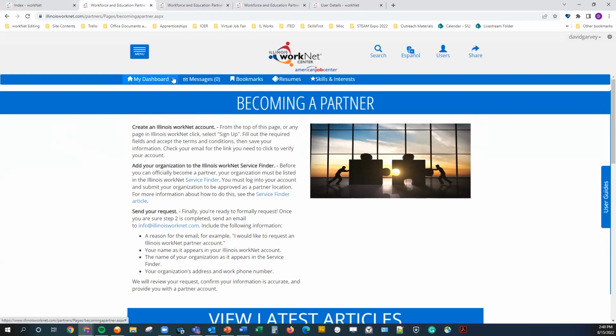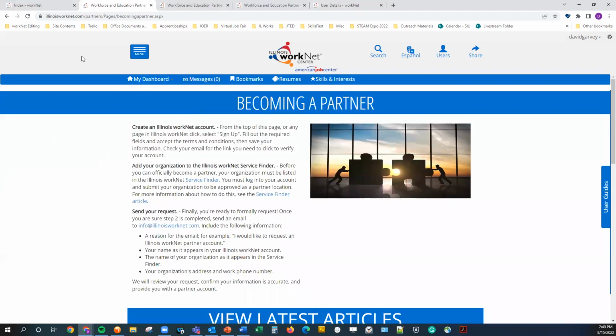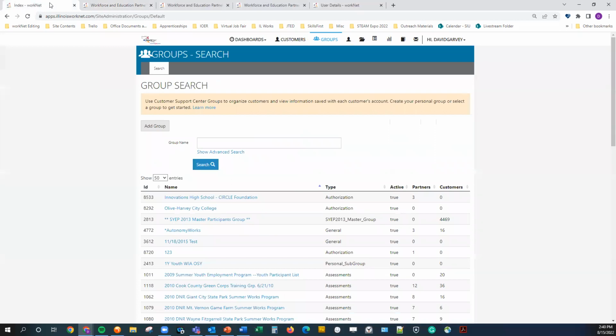It just walks you through those steps here. But when you have a partner account, you'll have access to the Customer Support Center / Illinois Workforce Integration System. When you log into your account, you'll select My Dashboard and then this icon here, Customer Support Center / IWIS. And that'll take you to the Customer Support Center here, where you can navigate through groups that you create.